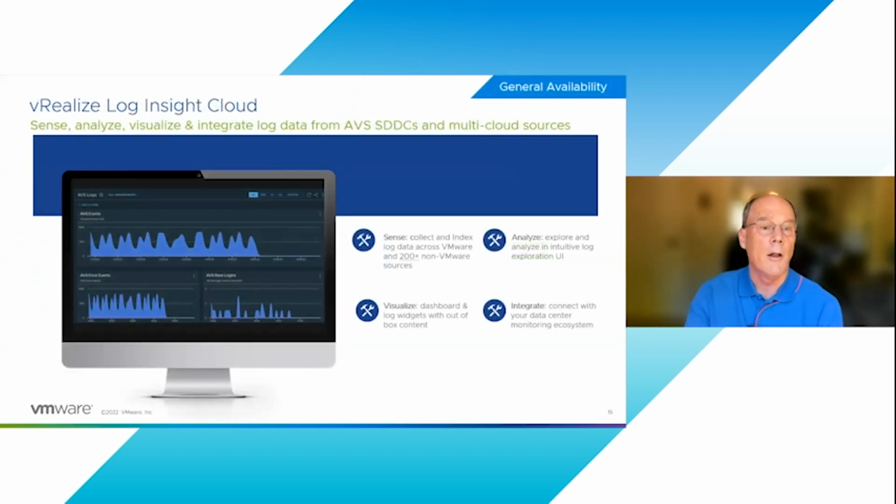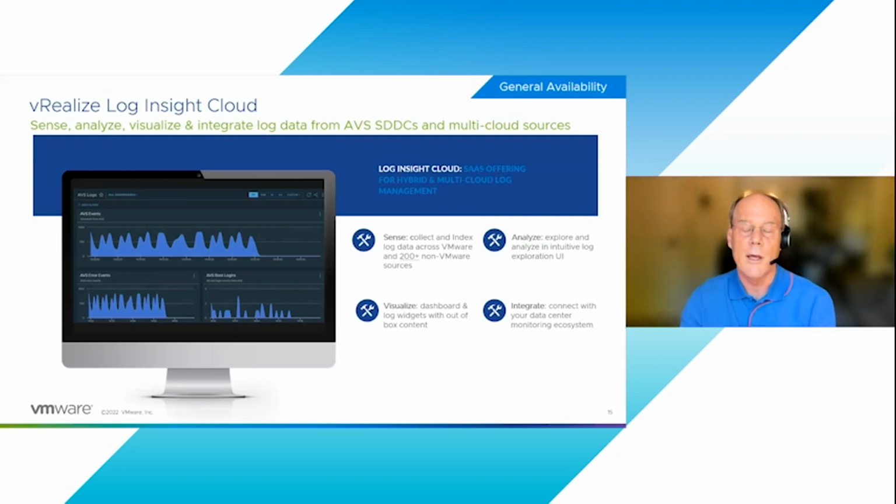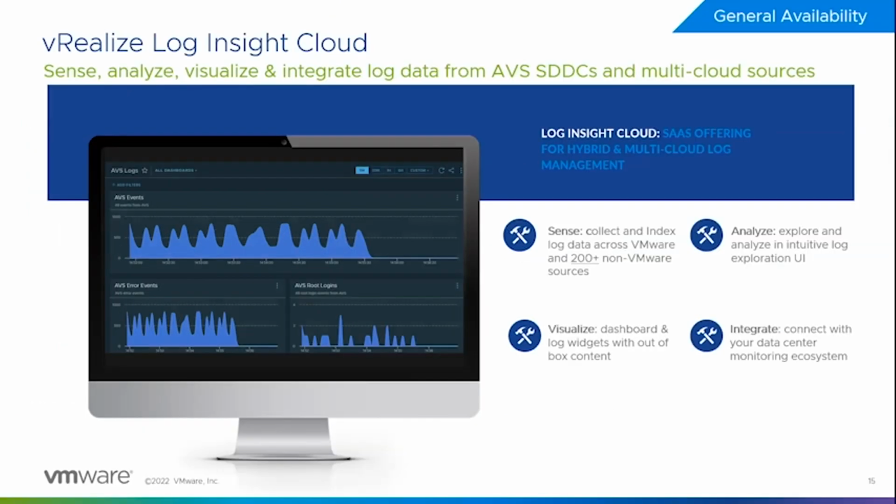Some detail on Log Insight Cloud. Log Insight Cloud is a VMware SaaS service that collects log data from your virtual machines, your applications, your physical devices, cloud resources, analyzes that log data, visualizes it, and helps you sort through the huge volumes of log data that are otherwise very difficult to interpret, so that you can spot issues that require attention by your system administrators and operators.